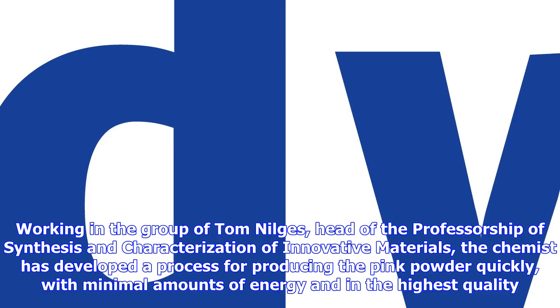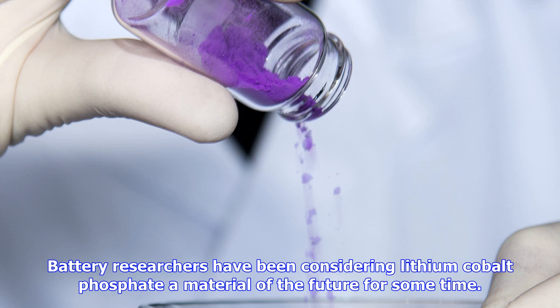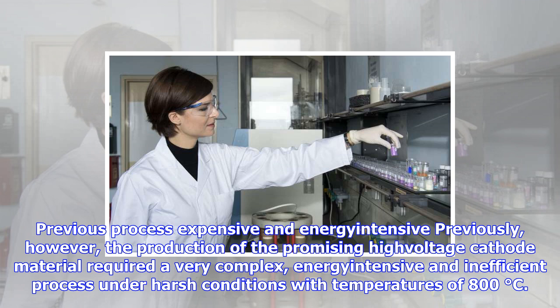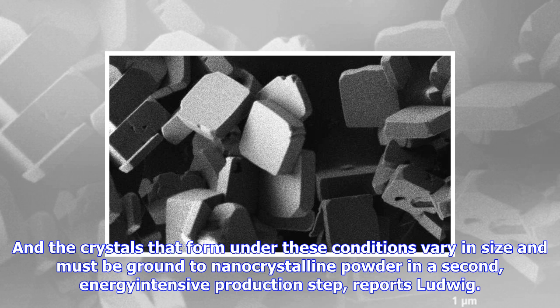Battery researchers have been considering lithium cobalt phosphate a material of the future for some time. It operates at higher voltages than the traditionally employed lithium iron phosphate and thus attains a higher energy density, 800 watt-hours per kilogram instead of just under 600 watt-hours. Previous process expensive and energy-intensive. Previously, however, the production of the promising high-voltage cathode material required a very complex, energy-intensive and inefficient process under harsh conditions with temperatures of 800 degrees Celsius.